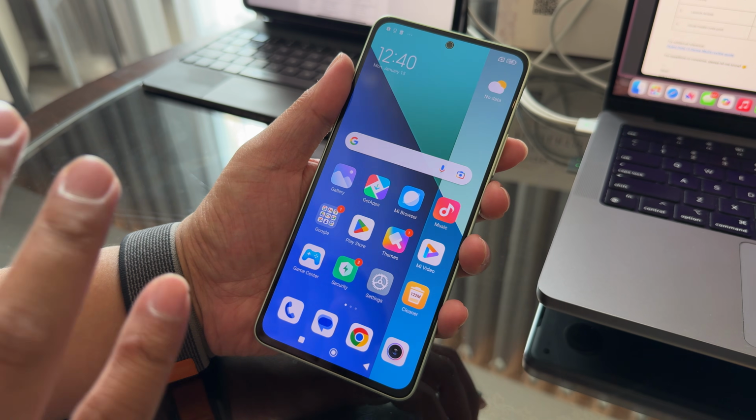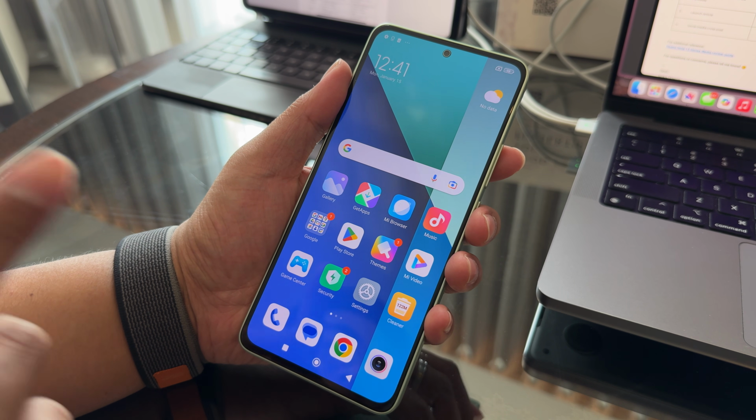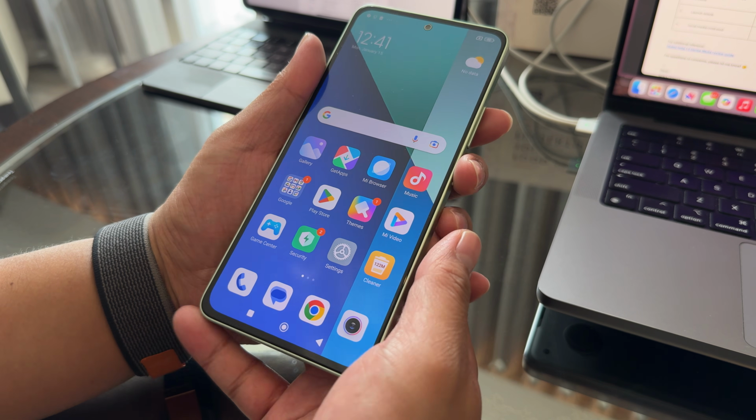All right, so basically we got here really nice colors. It's not on IPS level. Despite being an affordable smartphone, we still got here an AMOLED display, a 120 Hz refresh rate, and the peak brightness might not be the best in the market, but it does the job. And of course, it is still pretty good, especially for its price range.